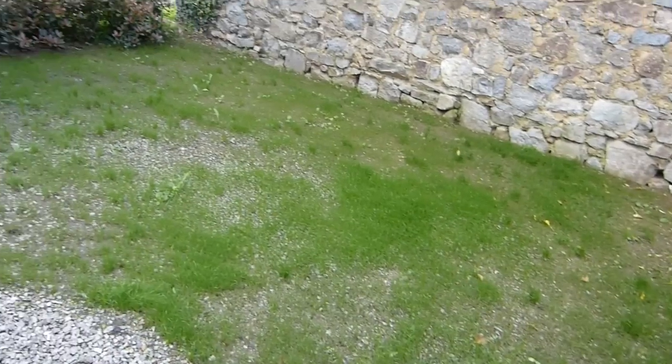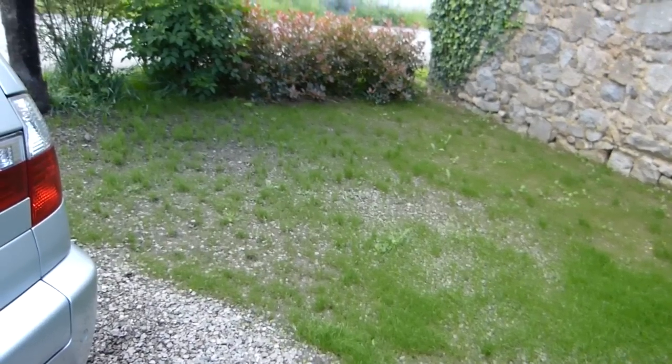Do you remember I moved the car and I'm creating a new front garden, and I put some grass seed down out the front. I did that 2 weeks ago Monday, so 2.5 weeks ago. So I'll show you what's been going on. So it started to grow. I'm guessing all the rain's helped, although I did water it when I first put the seed down.